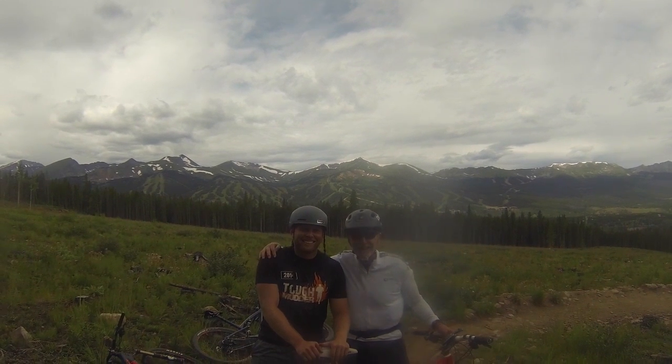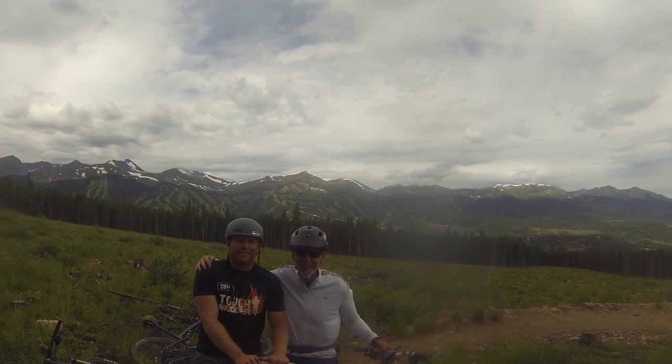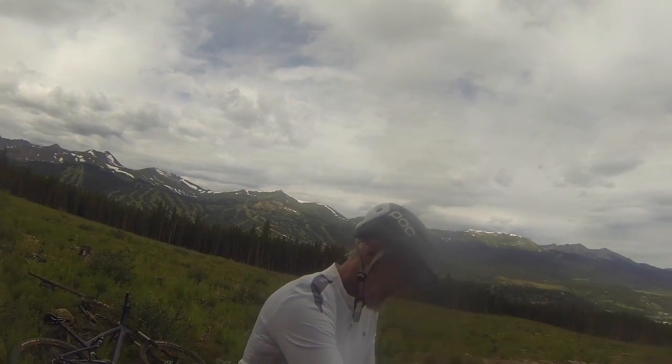Well, that's the end of the ride. We've had a great day. We've ridden about 9 miles, climbed about 1,300 feet, and would certainly do it again. It was a great time.